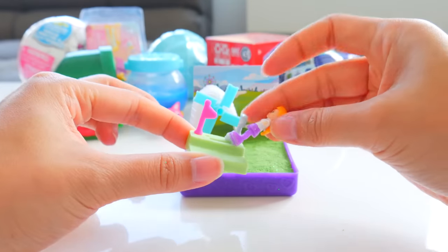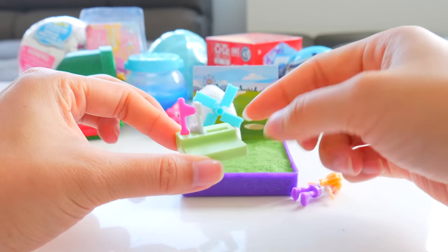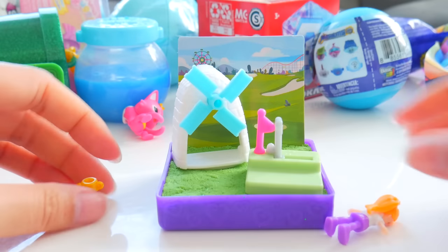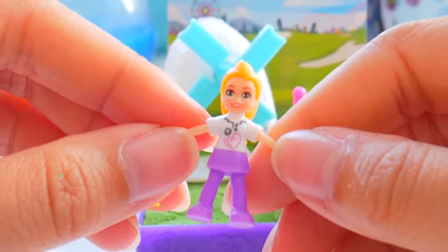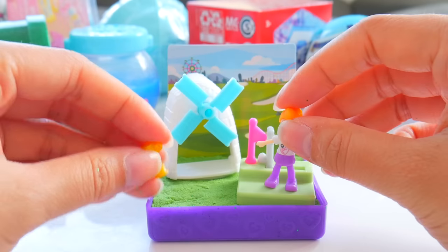She can stand here and putt the golf ball into the hole. Woo, hole in one, so awesome. There, and she even wins a trophy. Polly Pocket doll, she's ready to go golfing. It is golf season. So awesome.